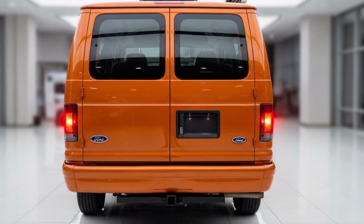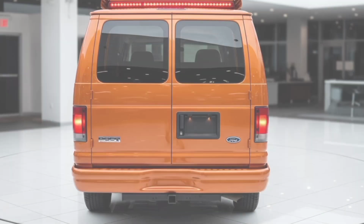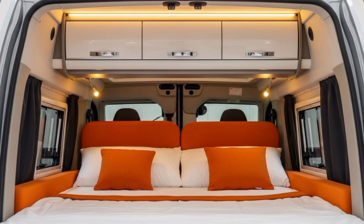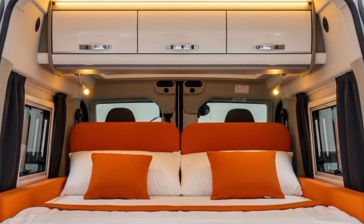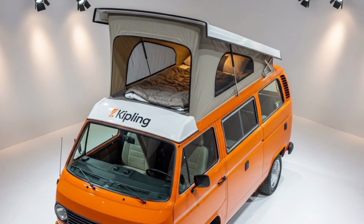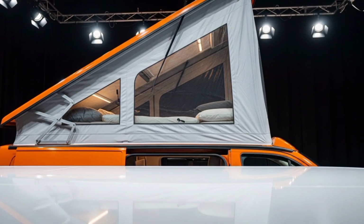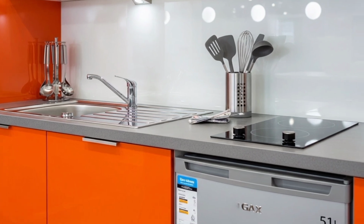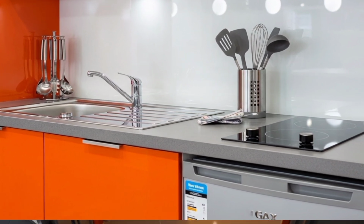Driver assistance systems like lane keeping assist, adaptive cruise control, and emergency braking come straight from Ford, making long drives more relaxed and safer. Fuel economy is also a plus here. The Kipling is more efficient than larger motorhomes, and with its compact footprint, you'll also save on ferry tickets, tolls, and parking fees.